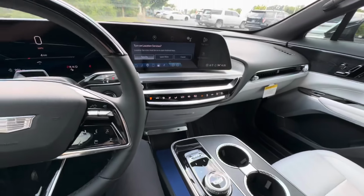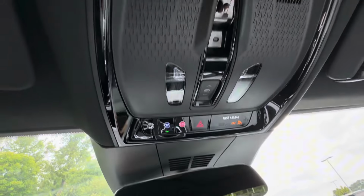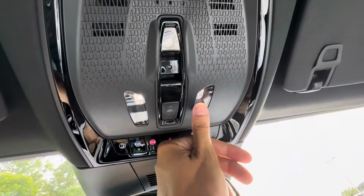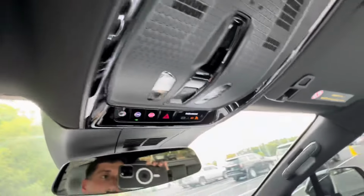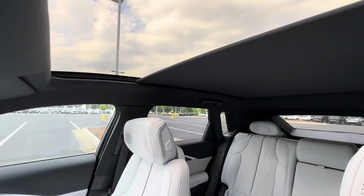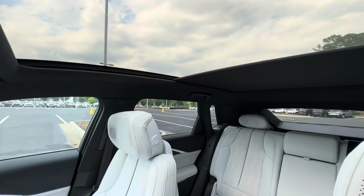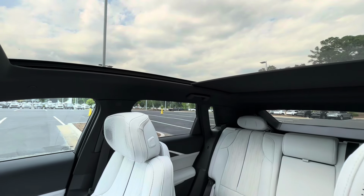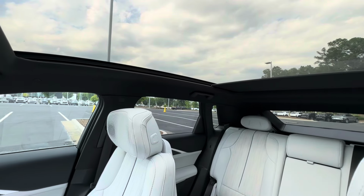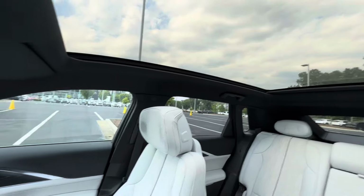Very, very cool. Now that's not it for the interior. We also have OnStar buttons above, touch sensitive lights, and we can also open up our gigantic glass roof. So it's a little bit tinted, but it's not too heavily tinted like the Teslas, so it definitely lets in quite a bit of sun. Like I said, that'll go all the way back to the second row, so everybody can get their vitamin C while you're driving in your Cadillac Lyriq.